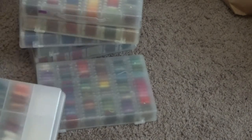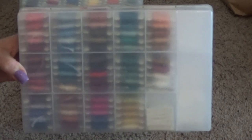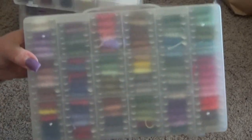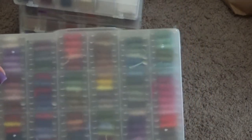But this one here is the only one that doesn't have a full set. It's just one row and then one square in the bottom. And then last but not least, oh yeah, this one too, she also did the cataloging on. And if I liked to store my embroidery flosses this way, I would do the same thing, because I'm a very organized person.